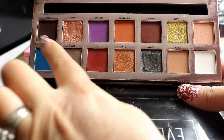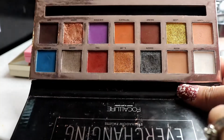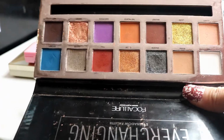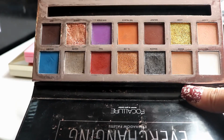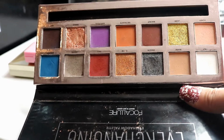The first day I wore it, I put this brown in the crease and then this all over the lid, and then I kind of just blended it out with this as a transition. And it was okay, but I was having a hard time blending it, and my allergies were really acting up this week. My eyes were super watery, and by the end of the week I had a full-on cold, so that kind of added to it as well.